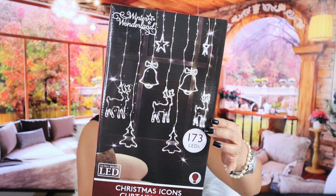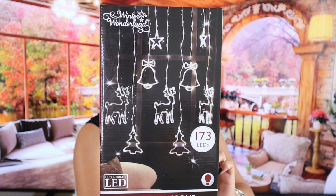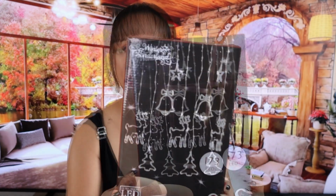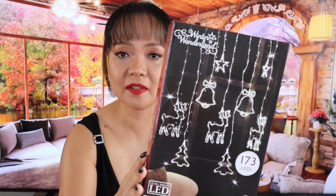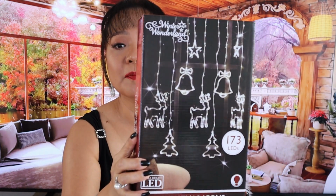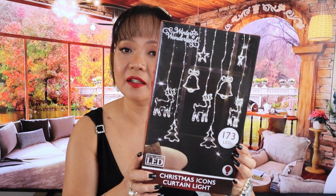One of them is this Christmas Icons curtain light. I think there's two different designs of it, but I decided to pick this one up, which has a Christmas tree, reindeer, a bell and a little star there. I plan to put this in my spare room. I have a big bay window there that I could do with this for the front.